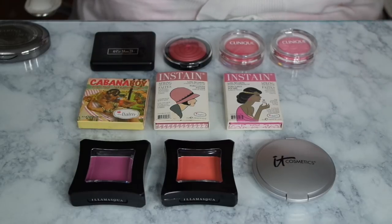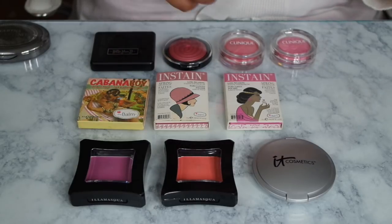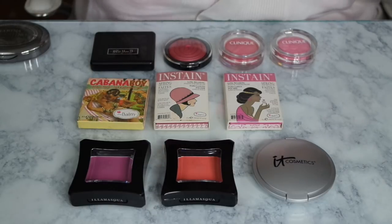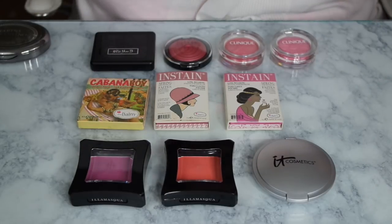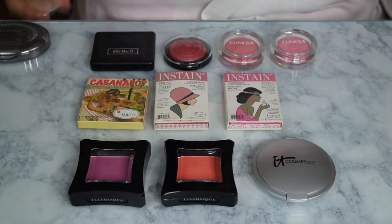Today's video is going to be a blush declutter part 2. This declutter is all of my high-end blushes. So I did a first part with my drugstore, more affordable blushes. These are going to be my higher end blushes, and we're going to go through them, talk about what I'm keeping and what I am decluttering and why.